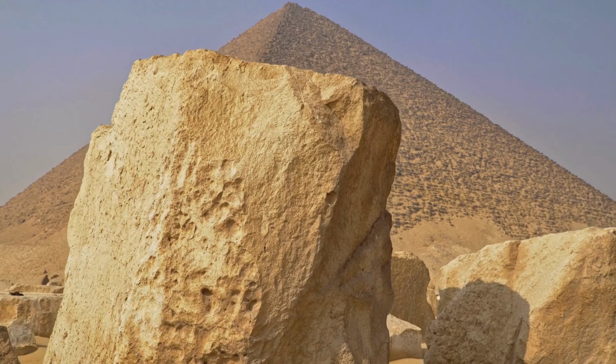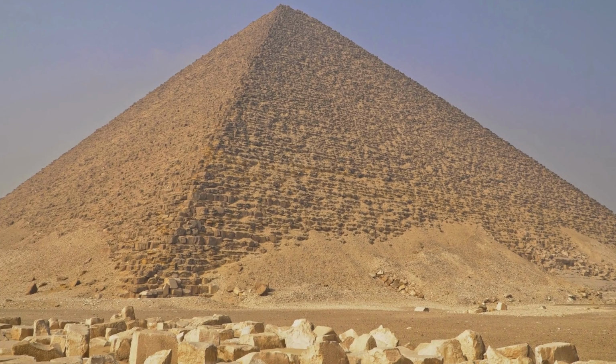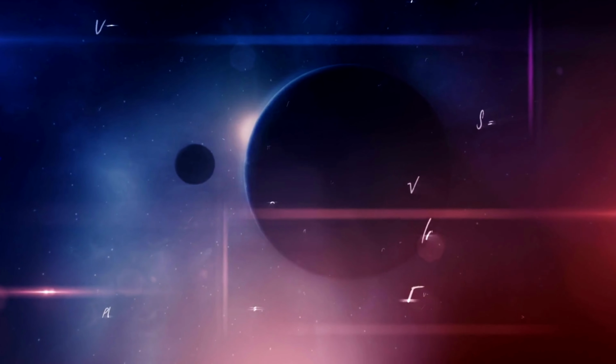The ancient wisdom. While theories help us understand the how of pyramid construction, we cannot overlook the ancient wisdom and knowledge that underpinned these incredible feats. The ancient Egyptians possessed a profound understanding of mathematics, astronomy, and engineering, and they incorporated their spiritual beliefs and celestial alignment into the design of the pyramids.